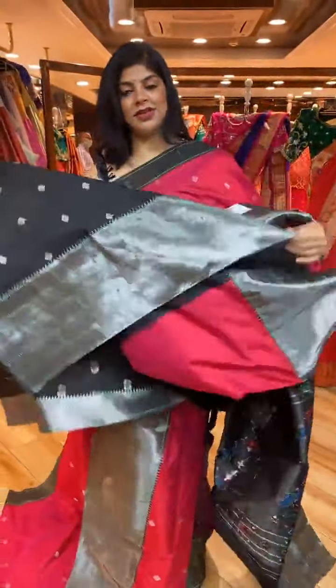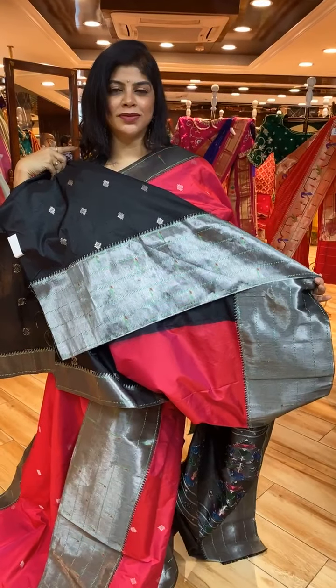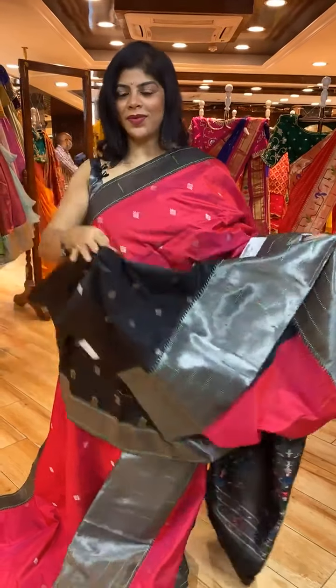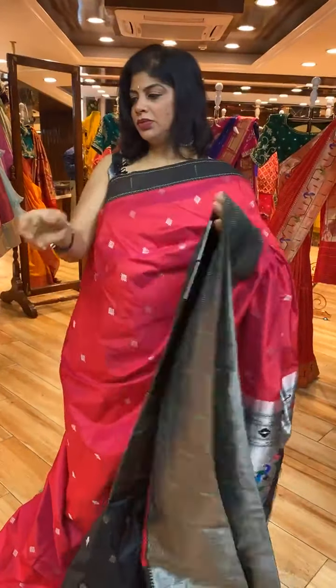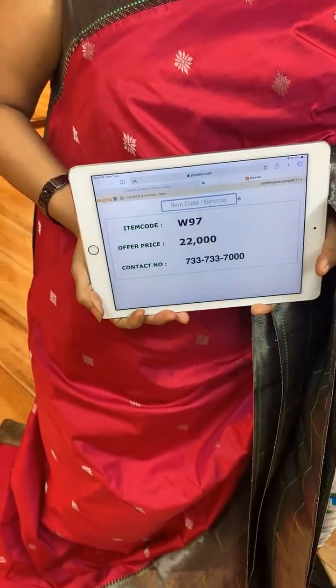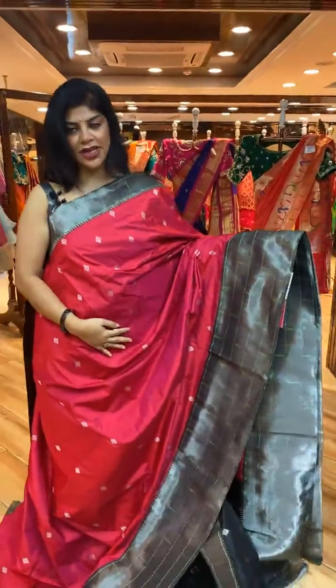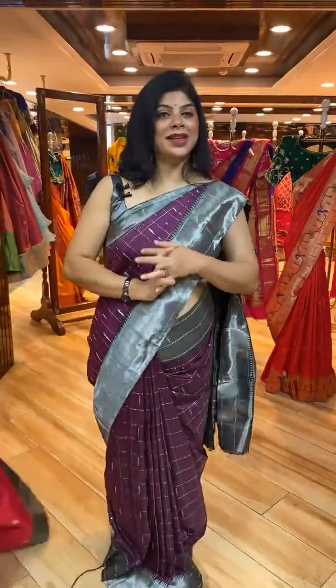And blouse contrast stunning black color with buttas and border. So fabulous. Is saree pricing and details 22,000. Take a screenshot along with the code W97. Send us on 733-733-700. Let's move on to the mani queen sarees and their prices.